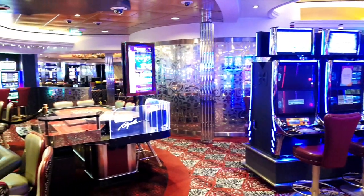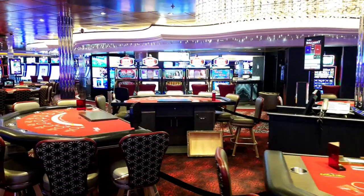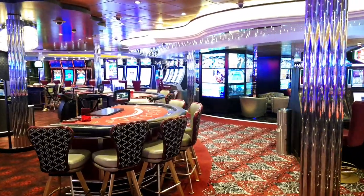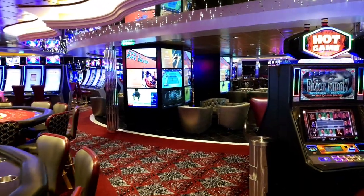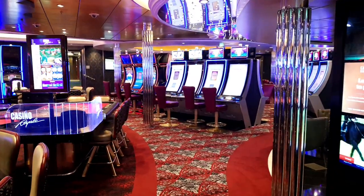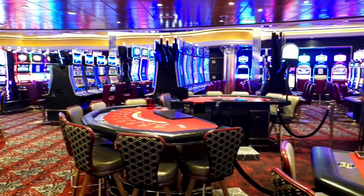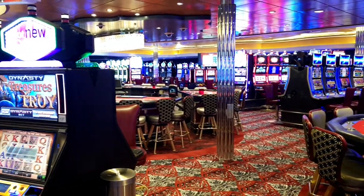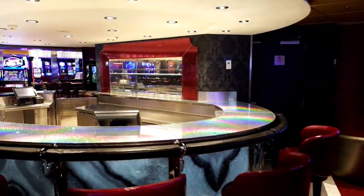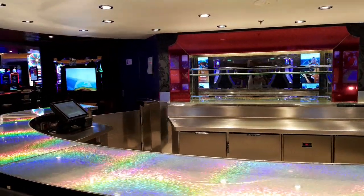So the classic casino layout of tables and slot machines. Again, we'll not stay any longer in case the security team don't like filming, but as you can see, each individual cruise ship has its own casino, and this one of course is no exception. The cruise line continually looking for ways to help you enjoy your cruise, and we also have a casino bar where you can pick yourself up a drink, perhaps assist with your gambling suggestions.